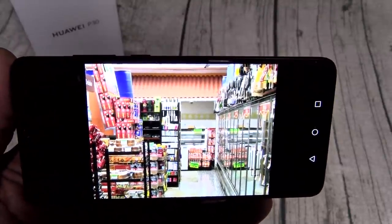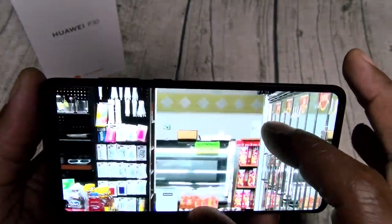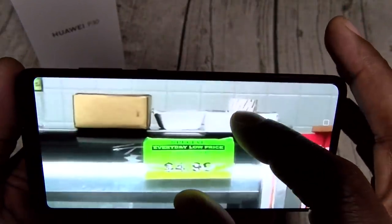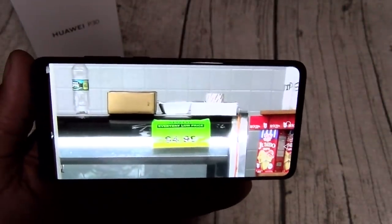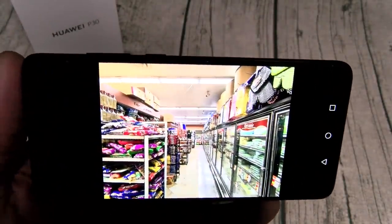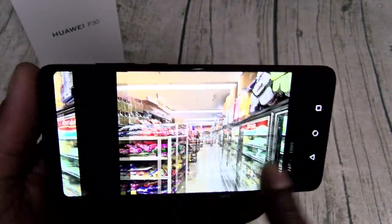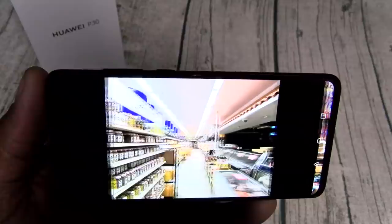Now, we got 3x zoom and the 5x zoom. And with the 5x zoom, if you squeeze in, you could actually see the price that's all the way back there. Now, think about that. This is where I'm actually standing at. All of these aisles, that's 1, 2, 3, 4, 5, maybe like 8 aisles. I was able to zoom all the way to the end and get the price.